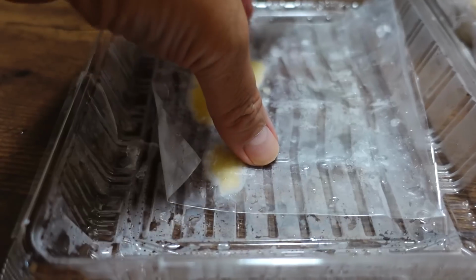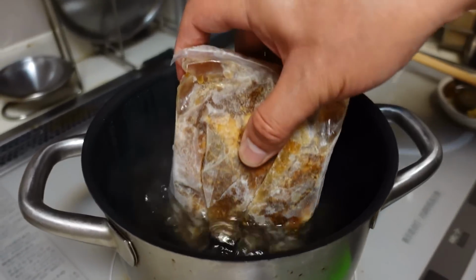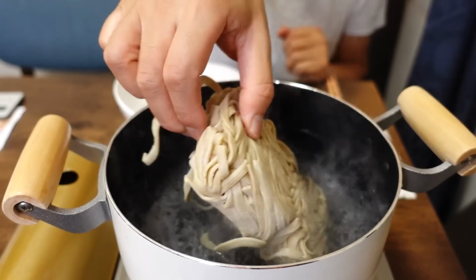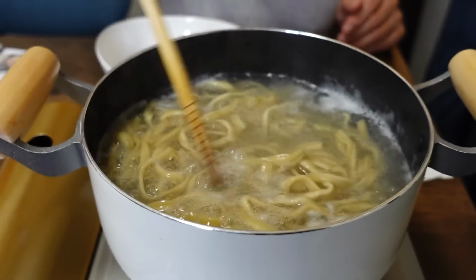I think it's ginger and garlic. The cooking way is very simple. First, I put this frozen soup into boiling water and warm it about 15 minutes, and cook noodles. It takes about 7 minutes. Okay, so everything is ready.